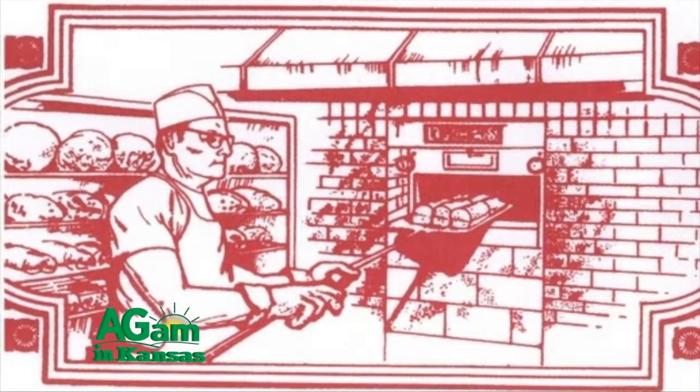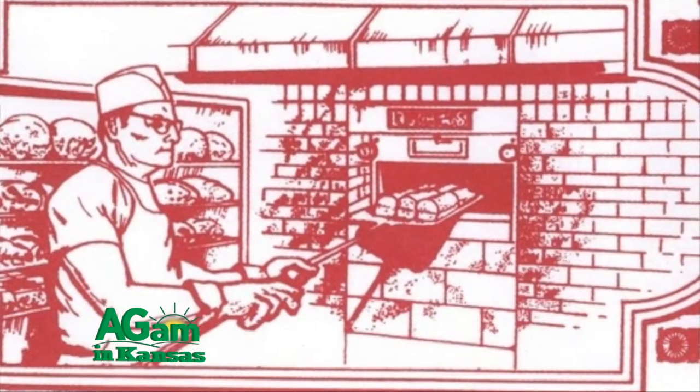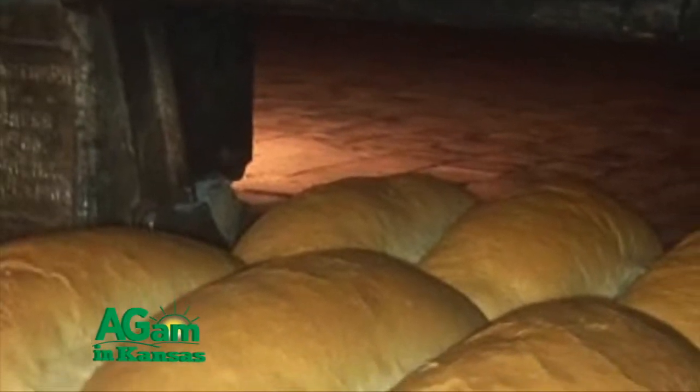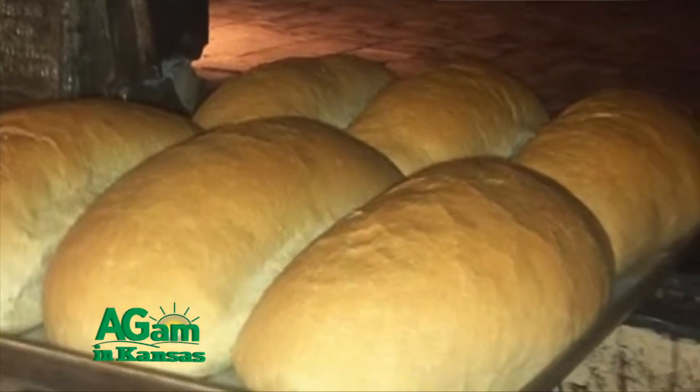So he happened to bring with him an old family recipe for hard-crust Italian bread. So he built a huge brick oven and began baking bread. And it must have been good because they still bake it today. Okay, so George started baking the bread, and it has, like I say, survived since 1904. That's when the oven was built.